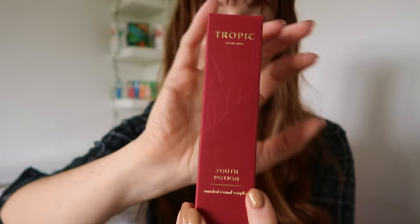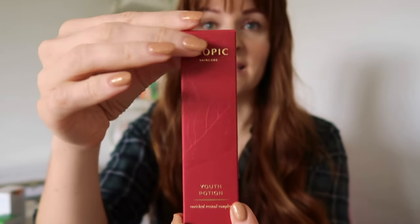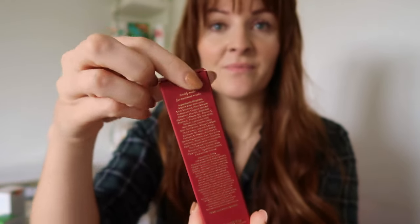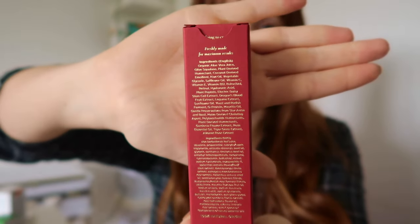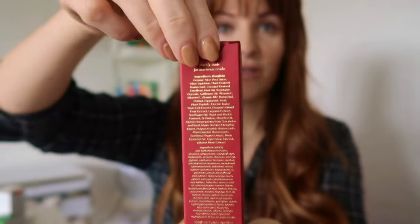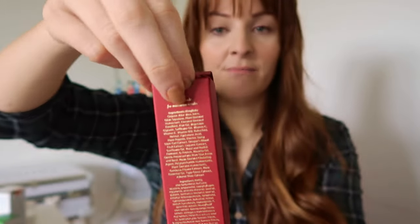Just look at that. And also, the thing that I haven't mentioned is they open differently. So they just open here. You can see that little indent. Sorry, it's focusing on me again. You can see the little indent at the top. You just pull the lid out there, and out it comes. So super easy.